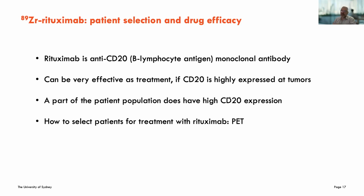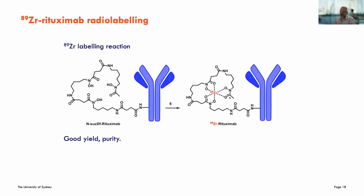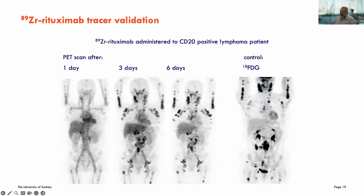And so knowing which patients to select for that particular treatment, or rituximab treatment, is really important. You don't want to give this antibody to people that don't have elevated levels of CD20. So what you can do here is take the antibody and label it, not using F18 or C11, but a chelator with zirconium-89, and you can administer that. And here's a patient with lymphoma. So you can see the FDG scans that show you the increased metabolic activity, but doesn't really tell you whether this patient is CD20 positive.